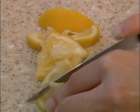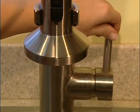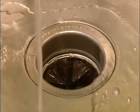Remember that lemon that we used earlier? I hope you didn't throw it away, because we're going to use it to freshen the garbage disposal. Simply cut it into smaller pieces so you don't clog the drain. Put it in the garbage disposal, turn on the water, and flip the switch. Easy as that, your garbage disposal will be lemony fresh.